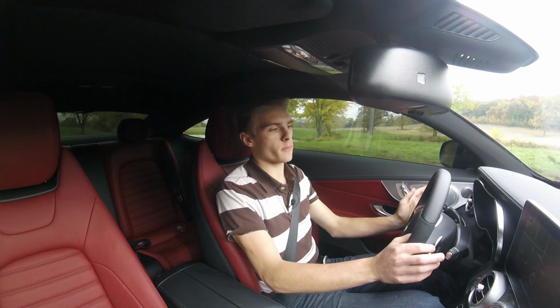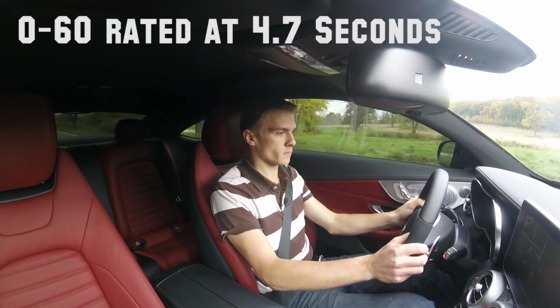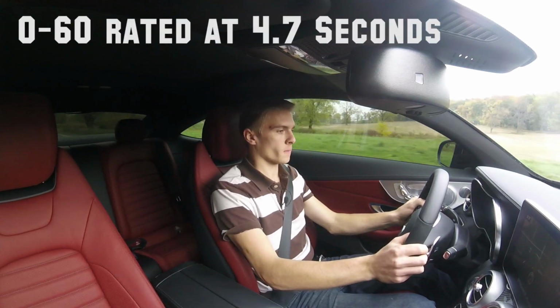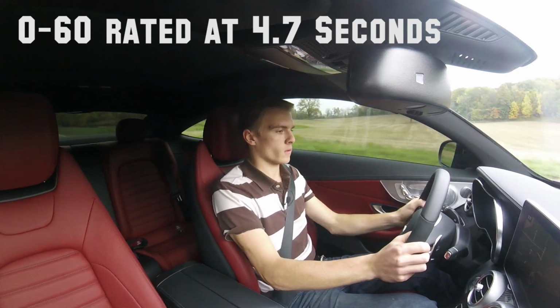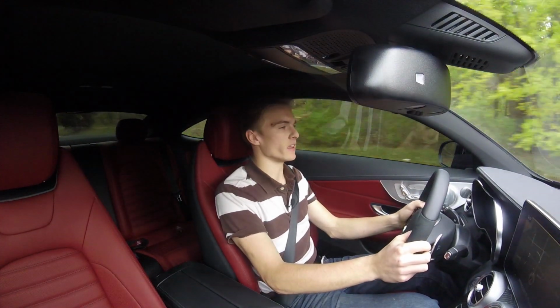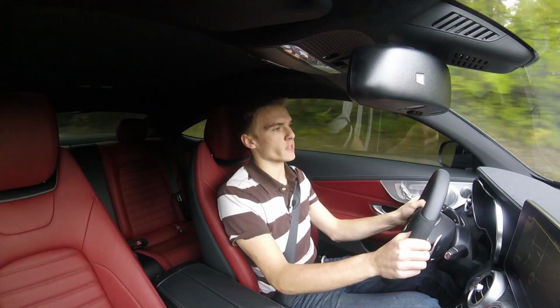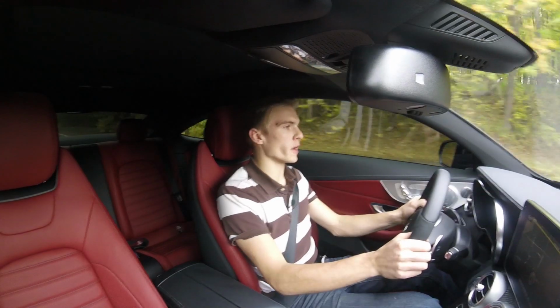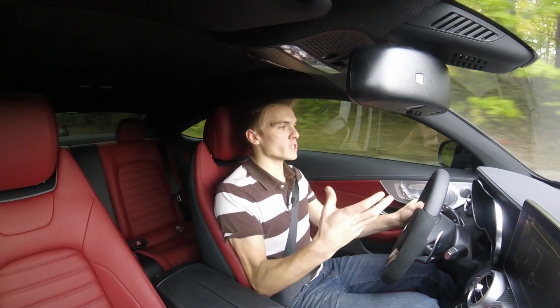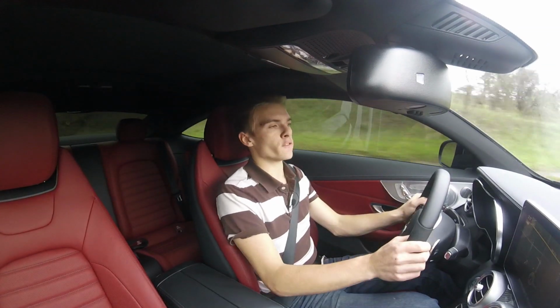Now, 0 to 60 happens in this car extremely fast. Let me show you. 60. That is so fast, and with a manual transmission, you could never do it that fast. You would have to be so quick with your hands and feet. It's unreal. Whereas this, when you have it shifting by itself, it's just insanely fast.